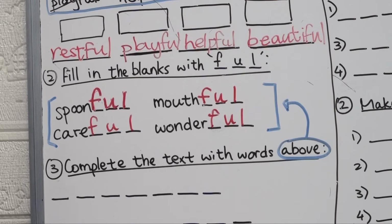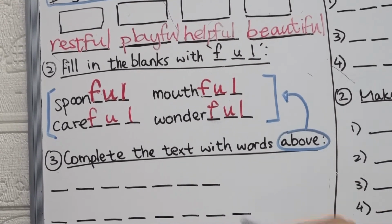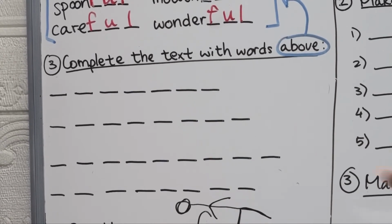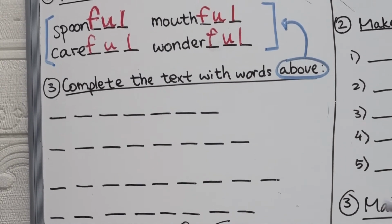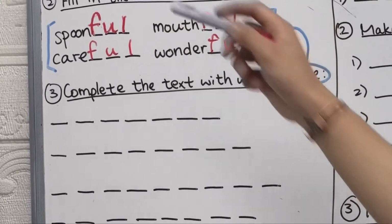Alright. Good work, everybody. So now let's try to complete the text with the words above, okay? So this is part 3, right? There are some words here that I didn't write anymore because it's too long for me to write, okay? So I will read and then you refer to your book. So we have 4 words here. 1, 2, 3, 4. Which words should we use? We should use the words from part 2. Part 2, okay? So very easy.